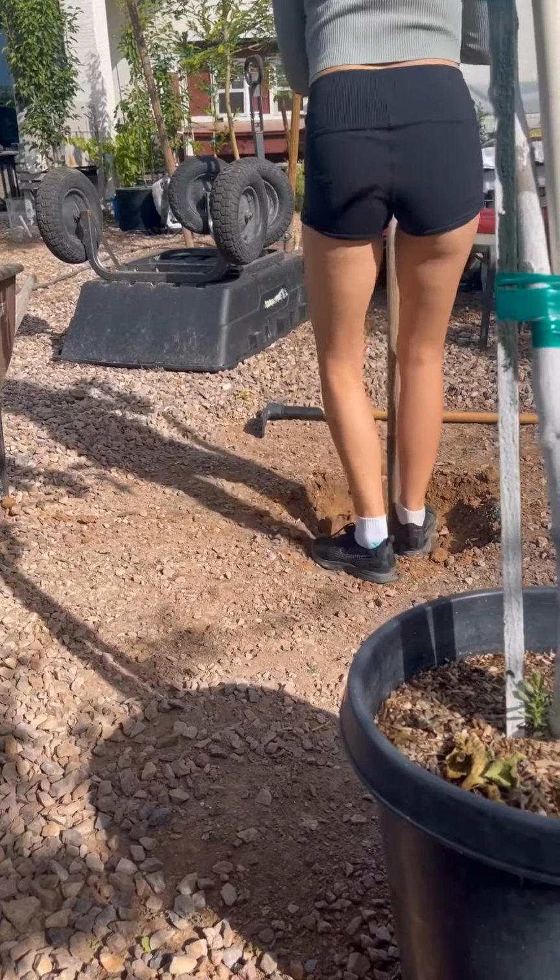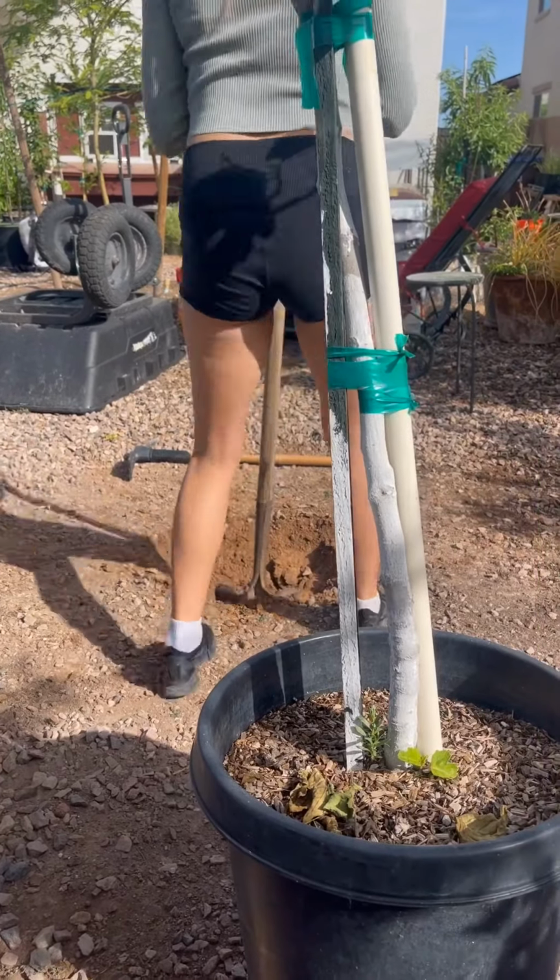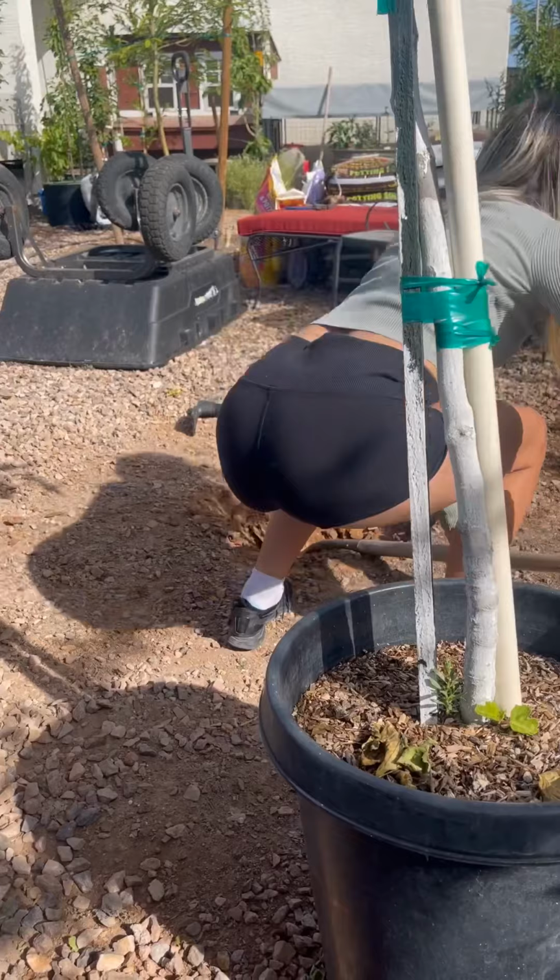So right now we're just using the pickaxe to loosen everything up and then digging the dirt out.